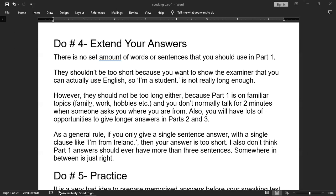Part one is on familiar topics, and you don't normally talk for 2 minutes when someone asks you where you are from. Also, you will have lots of opportunities to give long answers in parts two and three. So, as a general rule, if you only give a single sentence answer with a single clause, I'm from Ireland, then your answer is too short.